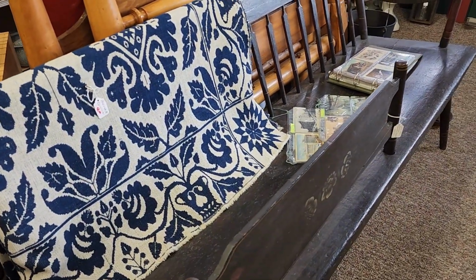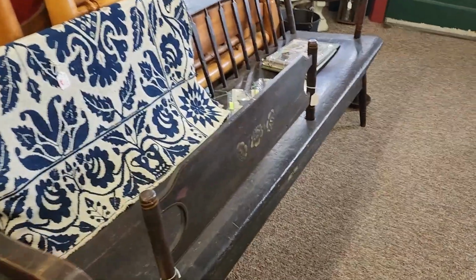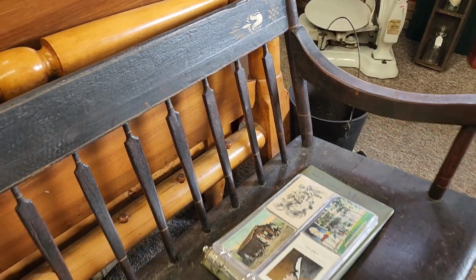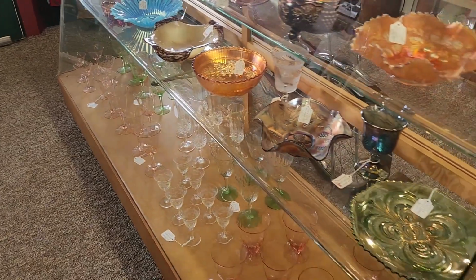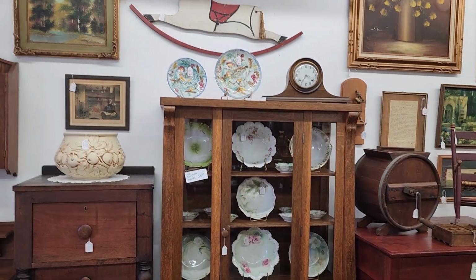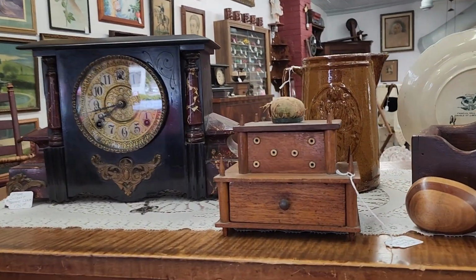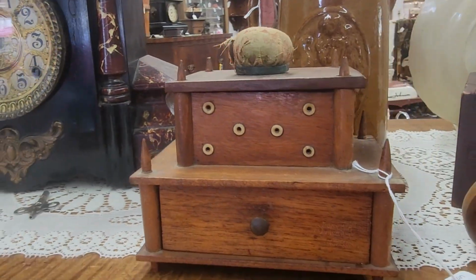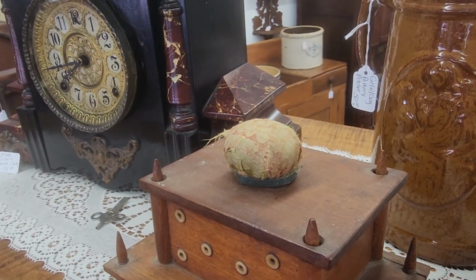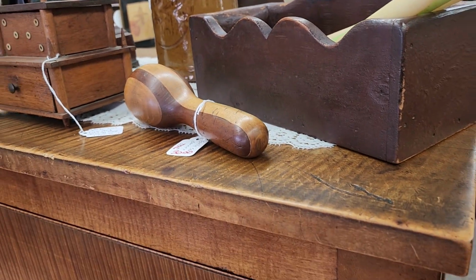Love that section of coverlet and that very pretty stenciled bench, 1840s style mammy bench, and more beautiful glassware here on this side. You can hear the clocks probably ticking in the background. Beautiful. Love that spool holder with the needle holder in the top and a pretty early candle box.